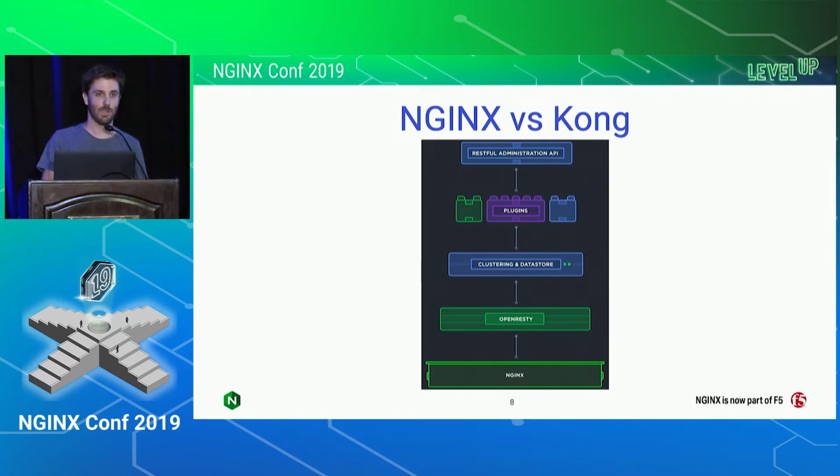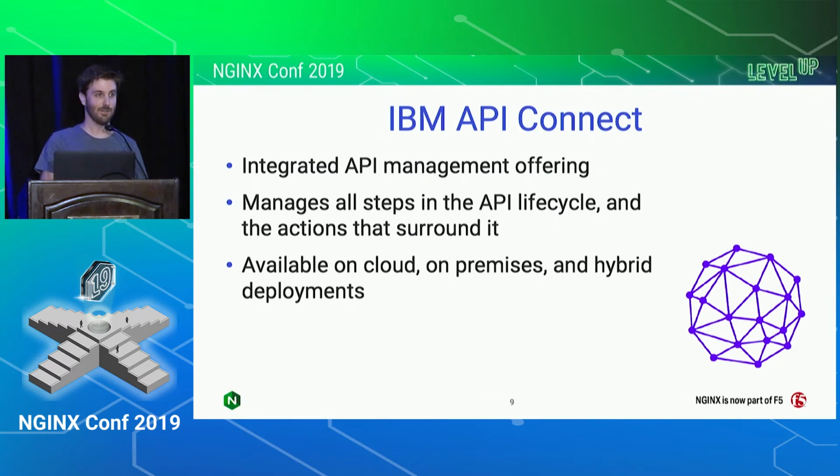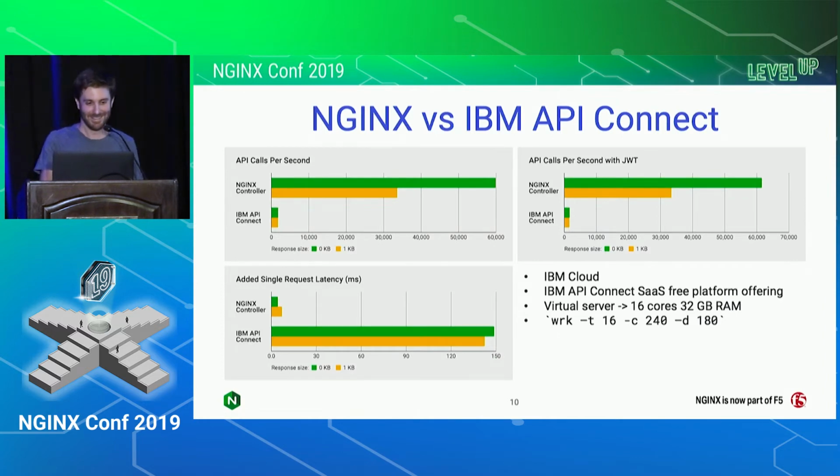Then the other tool we ran some performance benchmarks against is IBM API Connect, which is IBM's integrated API management offering. It manages everything related to your API gateways, and of course it's available on cloud, on premises, and hybrid deployments nowadays. The results we got were not that great. It should be noted, we ran all these tests on the cloud using IBM's free offering, which makes me suspect they probably throttle a little bit of their connection. But it's important to note once again that the left side graphs could also be deployed using NGINX's free offering. So if we're comparing pricing-wise, scenario-wise, one to the other, we still come up much faster. And even then, with single request latency, the latency that's added using API Connect compared to NGINX is kind of insane.